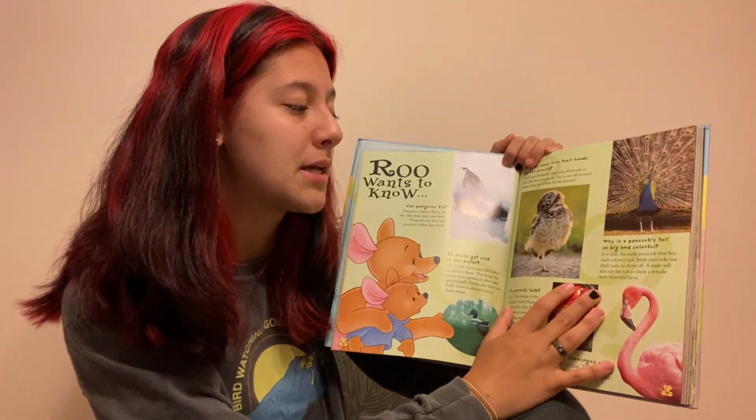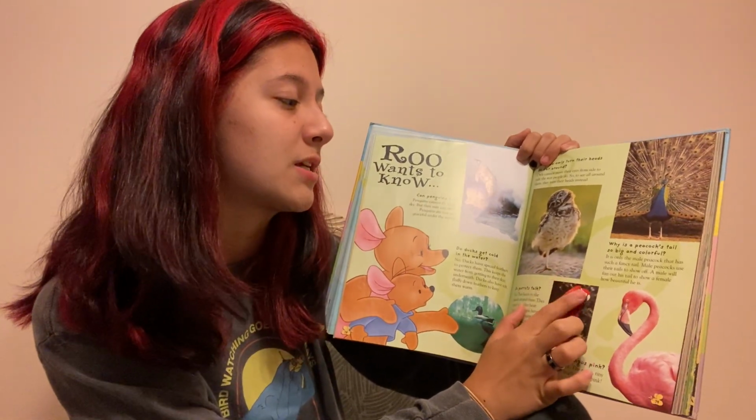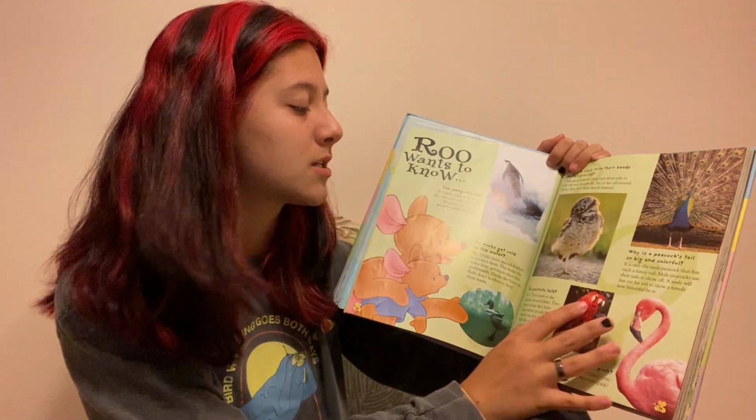Why is a peacock's tail so big and colorful? It is only the male peacock that has such a fancy tail. Male peacocks use their tail to show off. A male will fan out its tail to show a female how beautiful he is.